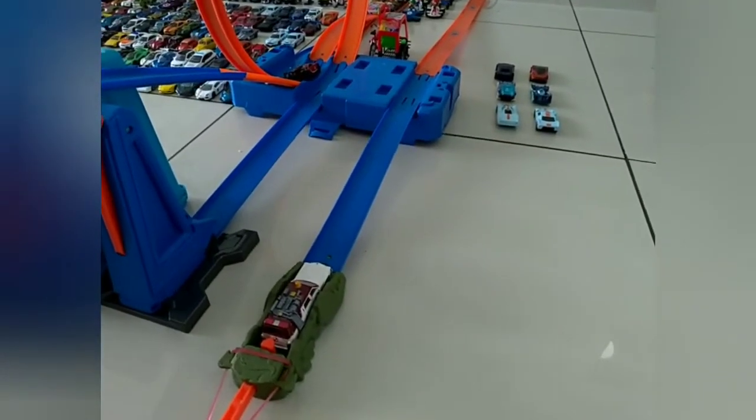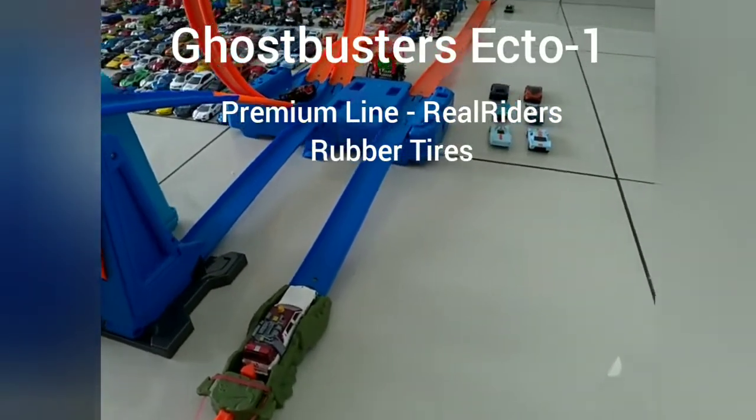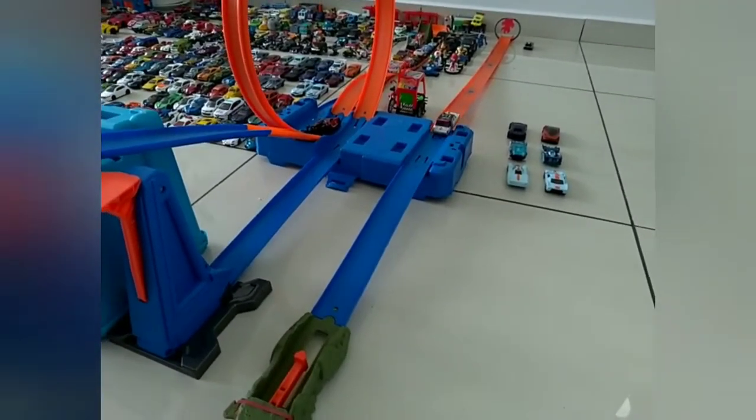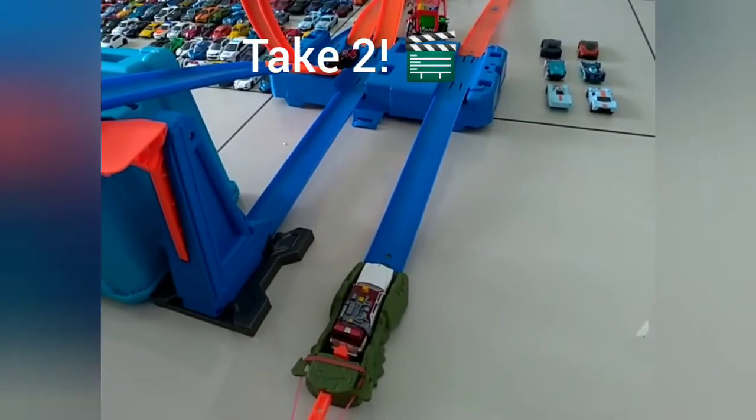Experiment number 2. Ecto 1 Ghostbuster car, RealRiders rubber tires. In 3, 2, 1, go. I didn't even move. 2, 1, go.